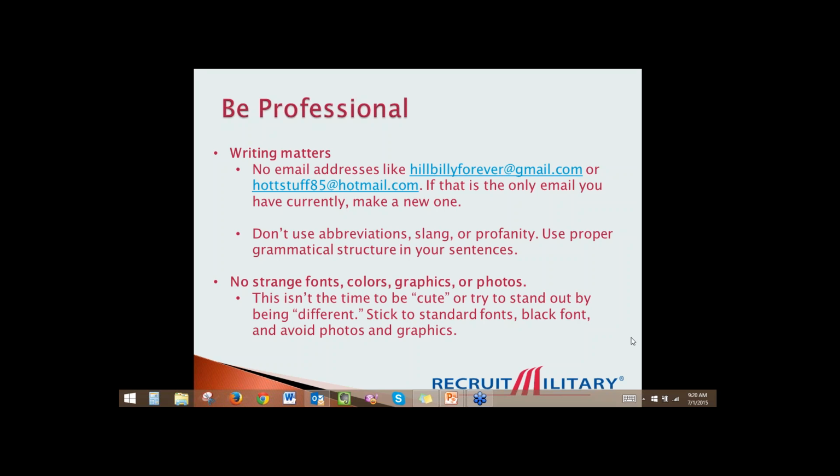Yeah, great point, Liz, because what we're seeing more and more of on resumes is what I call text language showing up on resumes and cover letters. And by text language, I'm referring to those abbreviations and slang that people use in text messaging between one another. It has no place in the presentation on a resume. So great point there.